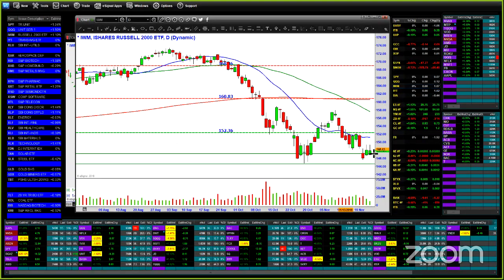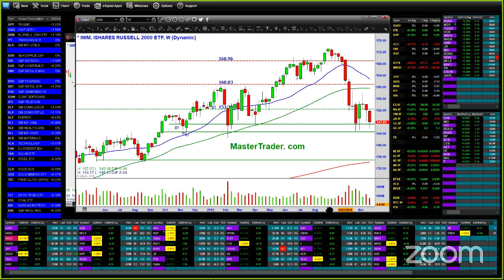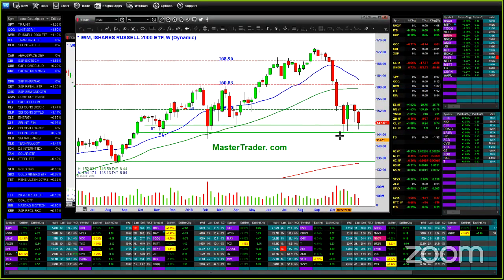The Russell is more of your, especially on the weekly time frame, typical textbook W type of bottom. Big move down into support, big reversal. And this week, we'll see if we get the reversal week here, and that would suggest a counter trend move if we were to get a positive week. We've got a bunch of days here before we're going to know that.